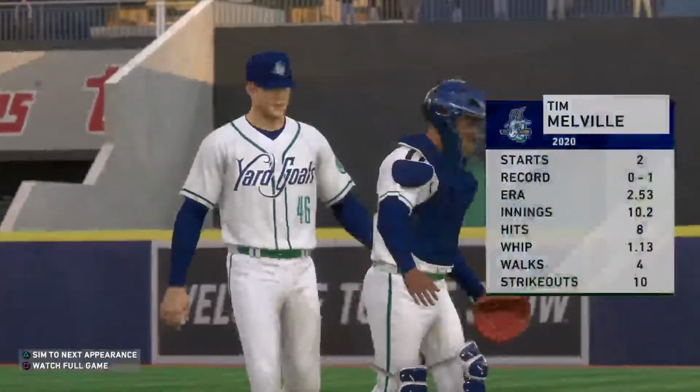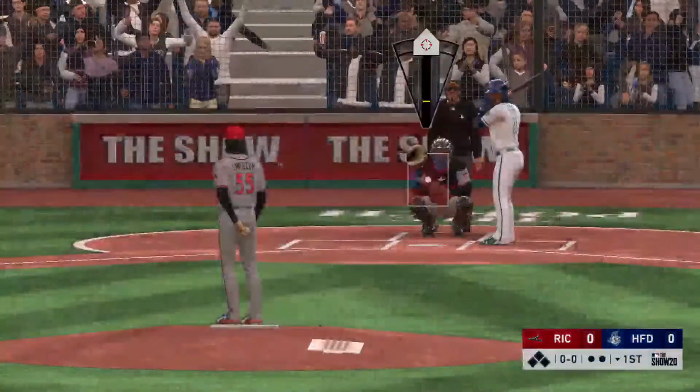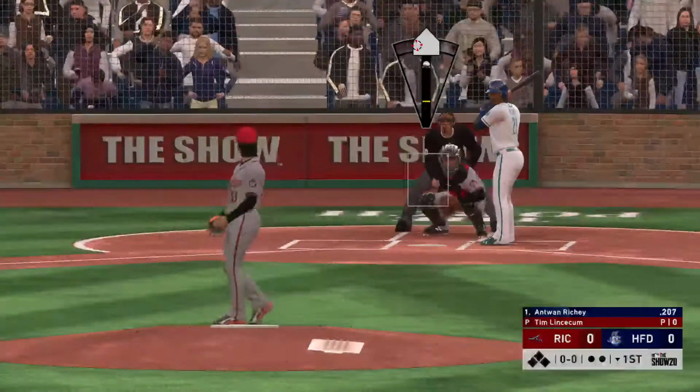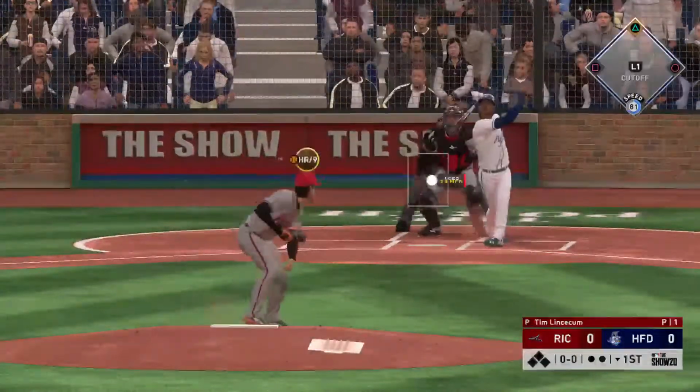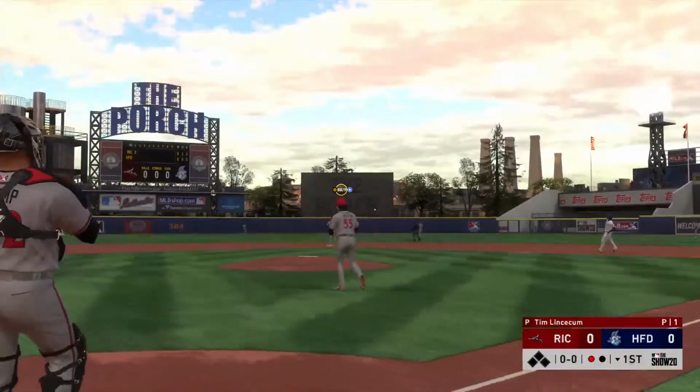Tim Melville will be on the bump for game 2 of the series. So striding in, Antoine Rtts. He'll lead things off here in the bottom half of the first. The left fielder. Hit in the air to straightaway center. Ramos is underneath this one, and very quickly, one gone.